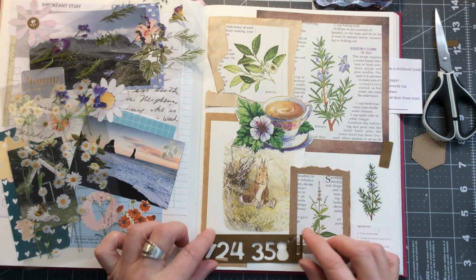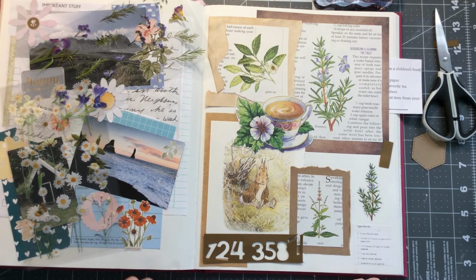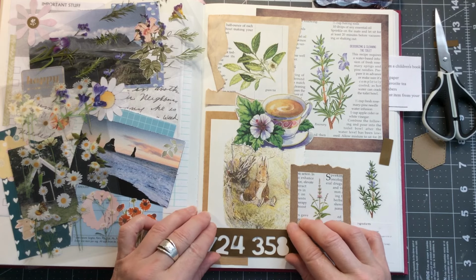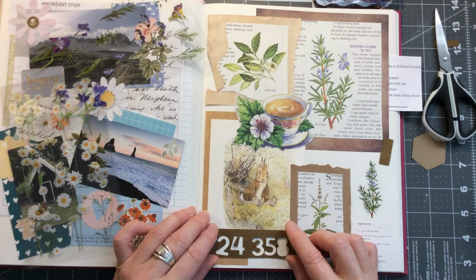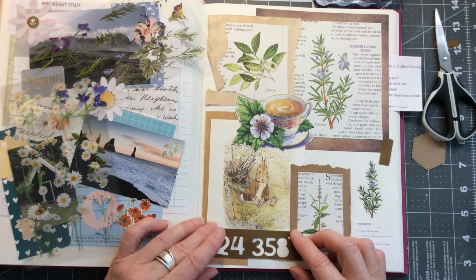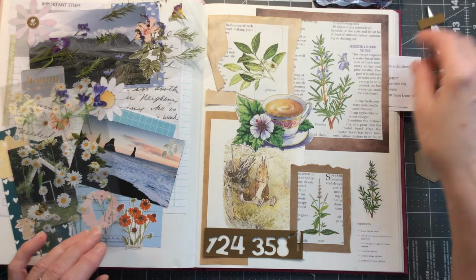Just trying to look in the camera to see about placement. I don't really think it matters, but I'd like to see that number 8 shining through. I mean, not shining, poking through. I think I'm happy like that, but I'll wait on that for a minute.